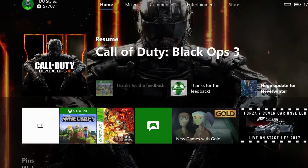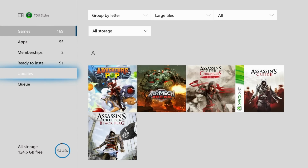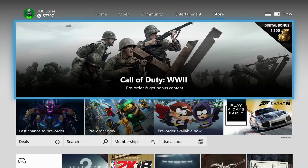My Games and Apps have now also been updated to the white theme as well, so you can see this is what that looks like, as well as the store. So if you go to the store, that also supports the light theme as well. So yeah, that is the brand new light theme which has been added in the Xbox One Fall 2017 dashboard update.